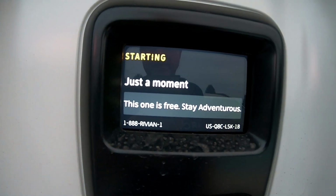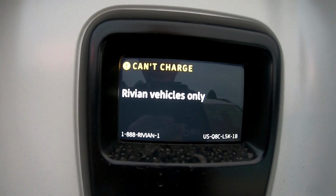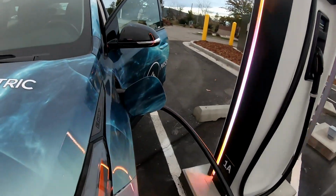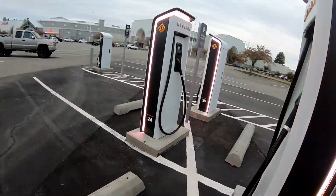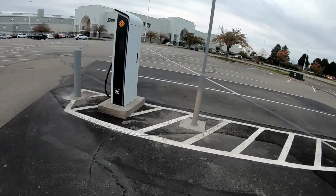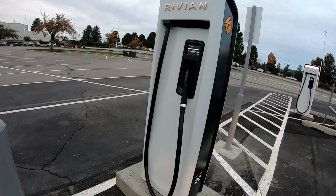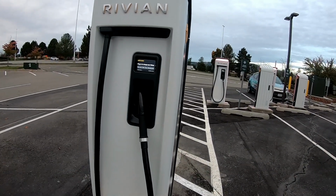See what it says. It's pretty hard to move. Rivian vehicles only, can't charge. Dang. All right, can't charge the Bolt here, darn. But let's see here. So these are all on. This one out here seems to be already dead. Yep, no white light anyway. The screen is on, it says available, but no white light, so who knows.